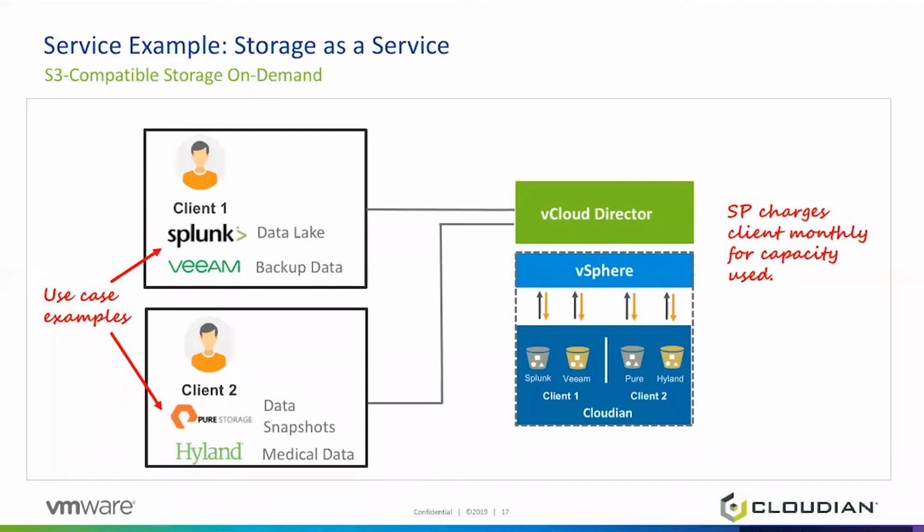There are so many possibilities of what you can do with that back end. But on the front end, your customer is really taking advantage of having a great storage service that he can then use for these scalable data types.